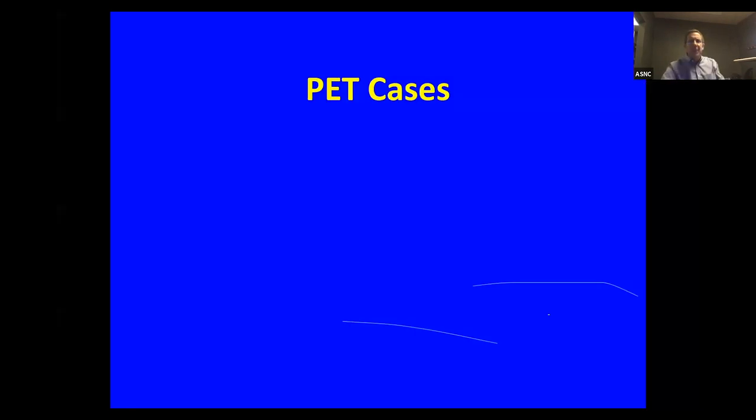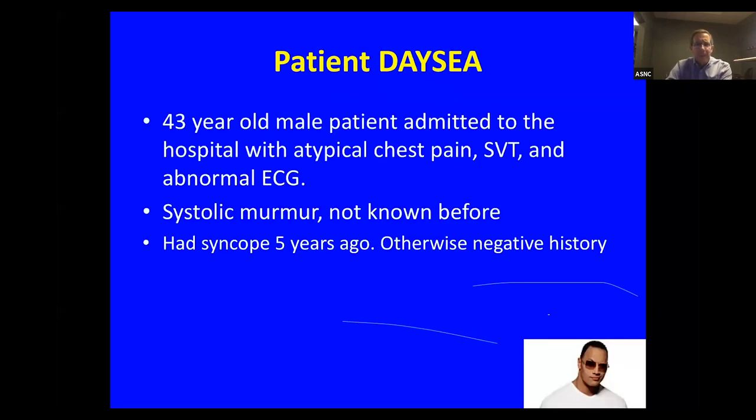Okay, we've been talking about SPECT CT. I'm going to change gears and for 25 minutes or so talk about PET. I'll start off with a patient, a 43-year-old who looked the same age as Dwayne Johnson, who came into the hospital with atypical chest pain, had an SVT and an abnormal EKG.